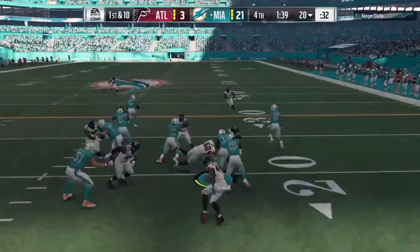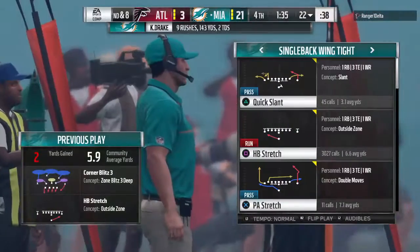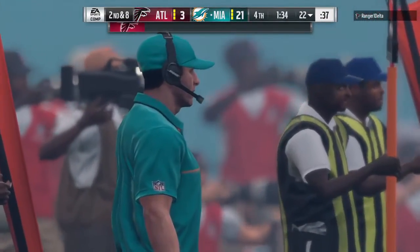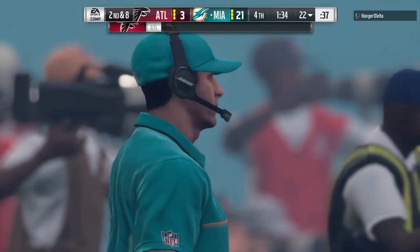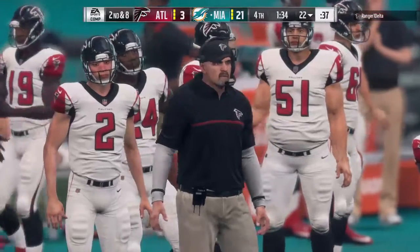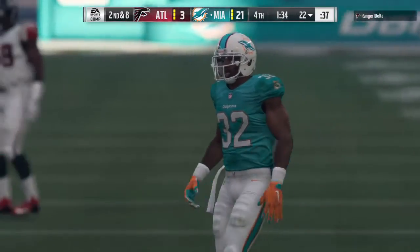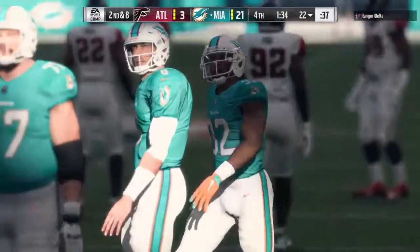Drake will start the drive on the ground, and he'll work his way forward up to the 22. 2 yards on the pickup there. It'll be second and 8. This is what happens sometimes when you abandon the running game. It's hard to get back to it because once guys get out of that mentality of firing out and hitting people, it's hard to get them started again occasionally.